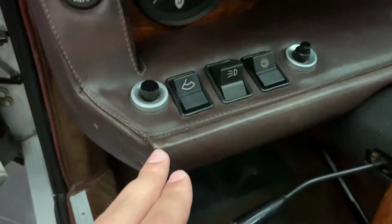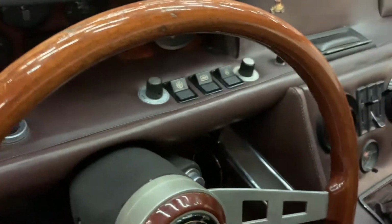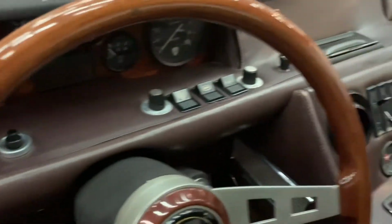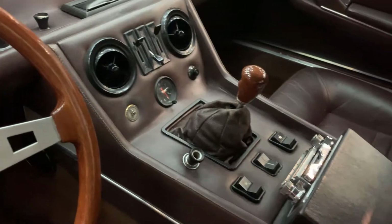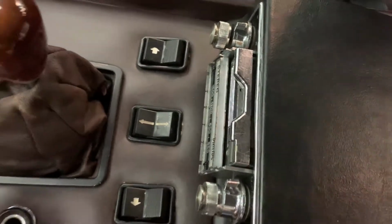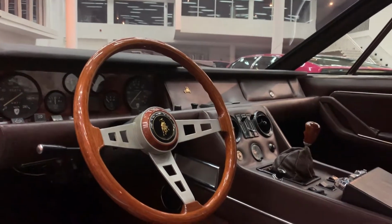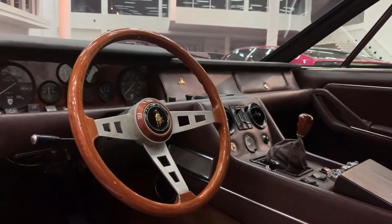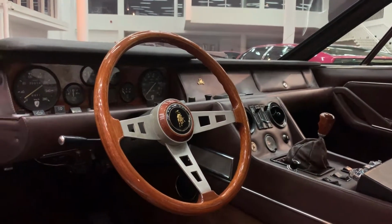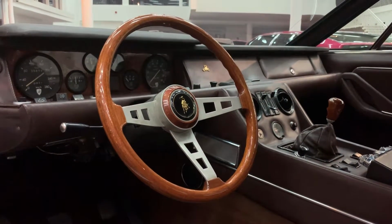But in a Jarama, they're actually over here, and there are your lights, and there your defroster and something else, and there's your volume knob. And oh, another cool thing is that this switch in the middle with arrows is to modulate your sound. So if you press it in front, you can hear the speakers more from the front than the back, and vice versa. Don't really know why you need it in such a small car, but nevertheless it was there.